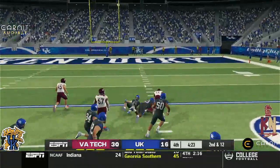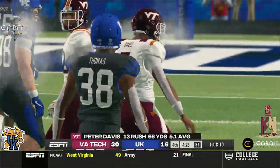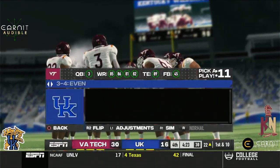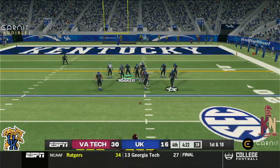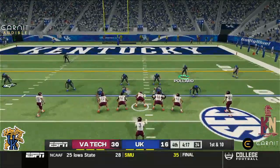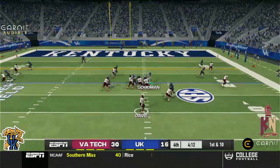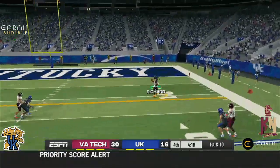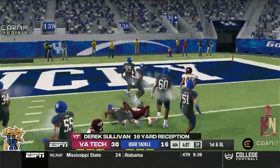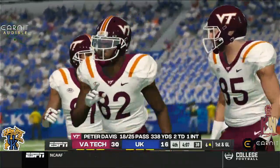Look at that strength. Gets out to around the 22. That's a gain of 18 on the play. First down. First and 10. Ball on the 22. They come out in a 5-wide set. Quick out to his receiver. And he tackles him hard at the 6-yard line. Gain of 16 on the play. That makes it 1st and goal.